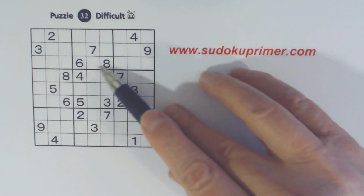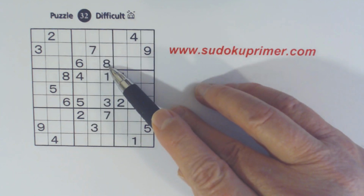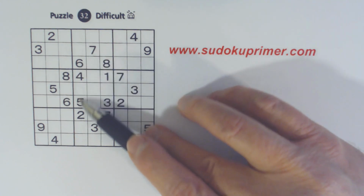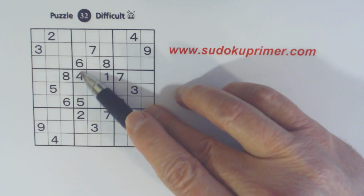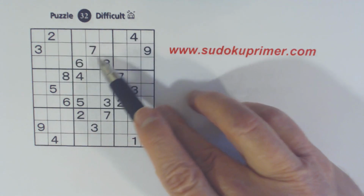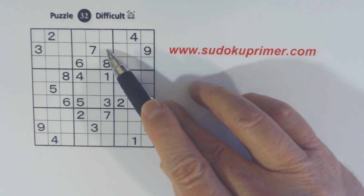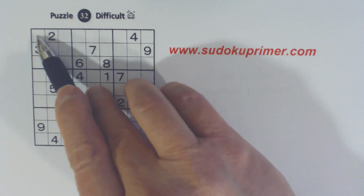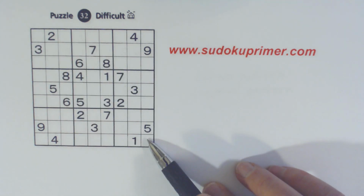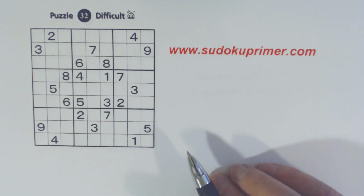Let's look at box 2 right here, with the 7 and the 8. In this case we've got a 6, but that's not part of the pattern. But we have a 2 and a 4 in column 4. We also have a 2 and a 4 in row 1, so we know that these are 2 4 twins. So we have 6 8 twins here, 2 4 twins here, and 2 7 twins there. Now we can't solve any of those, but they're going to help us, and you'll see that in just a minute.